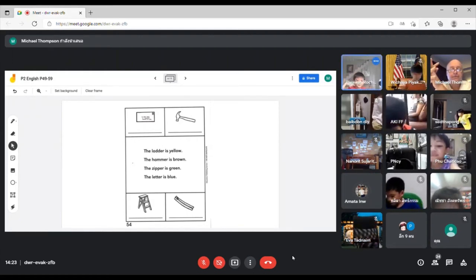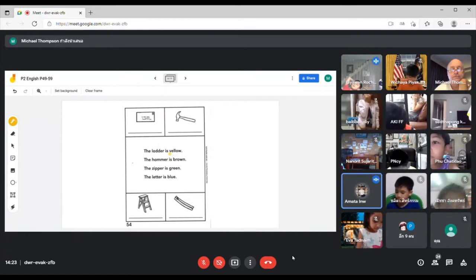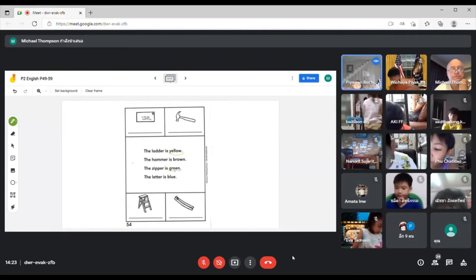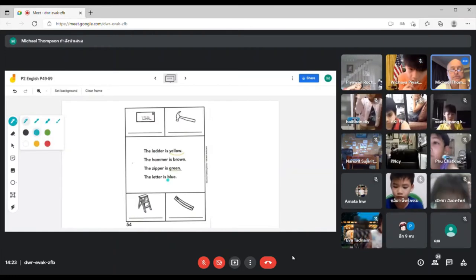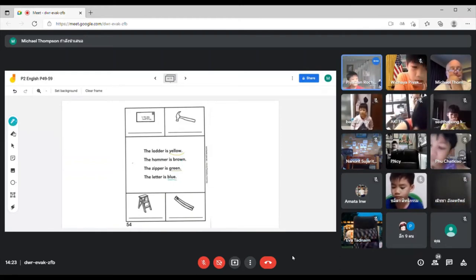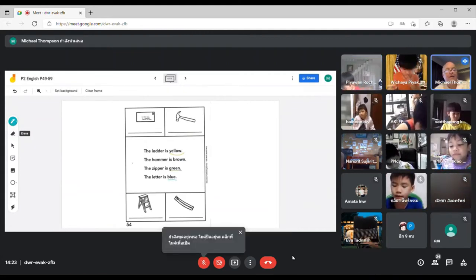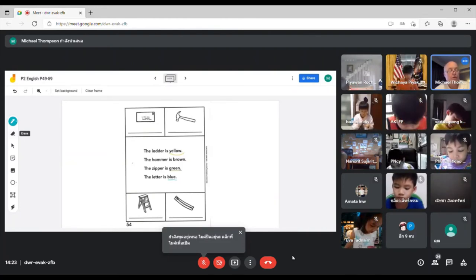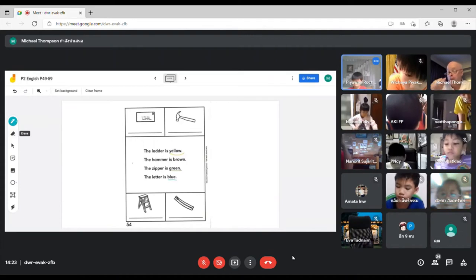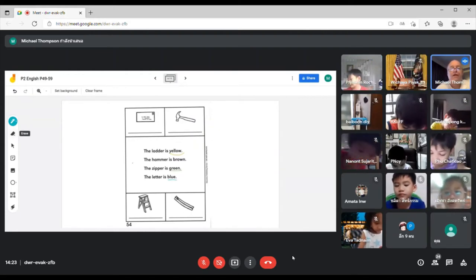All right, so use your colors. And I don't have this color yet. I'll give you a minute or two to color them in, and then you'll tell me what it is and what color I need to do it. Use some of your colors.